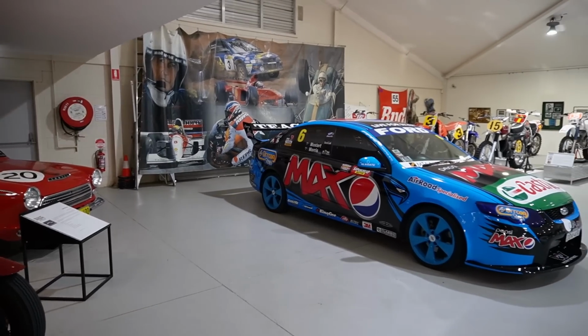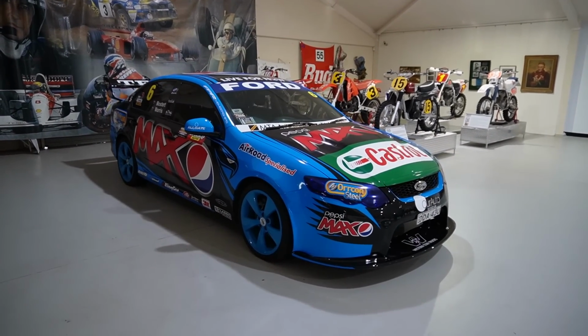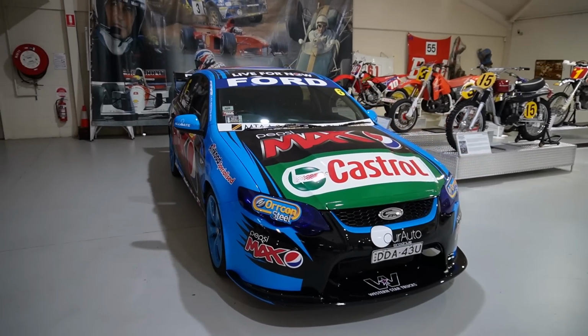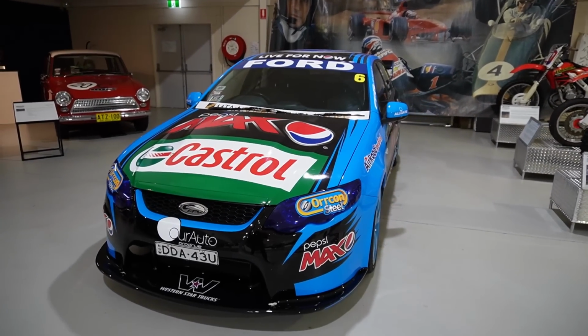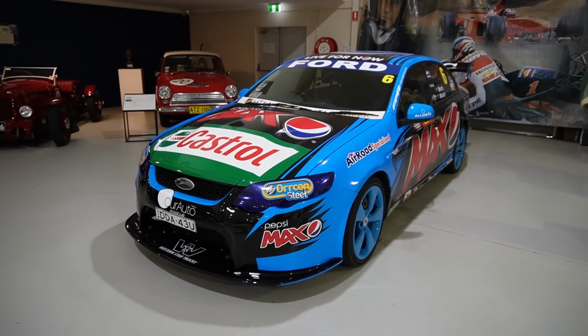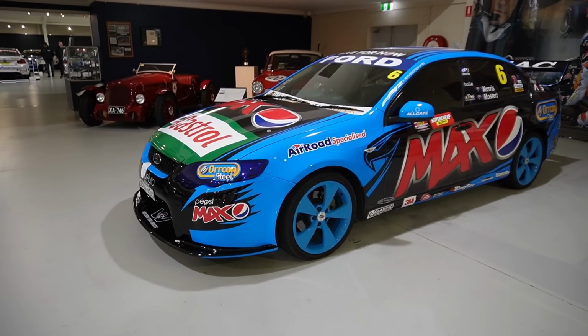I love that Pepsi Max. I reckon the merch that they had that particular year probably would have been some of their biggest sales, because I know I've still got some of it, and they were just, as a Ford guy, really nice. You know, all the blue and the red, it just looked really good. And of course, very successful time.